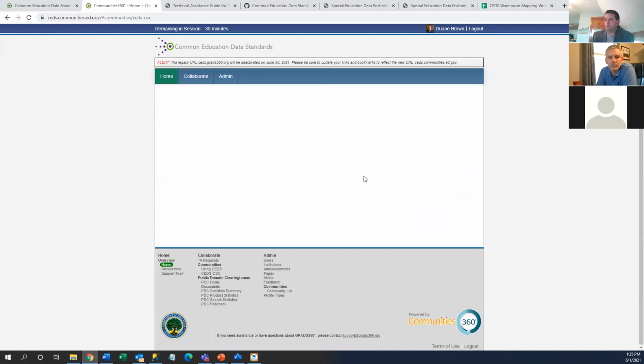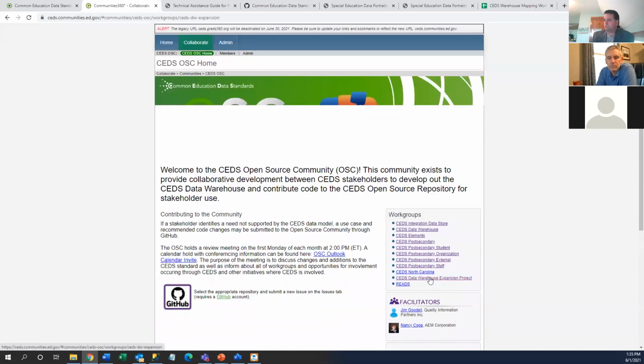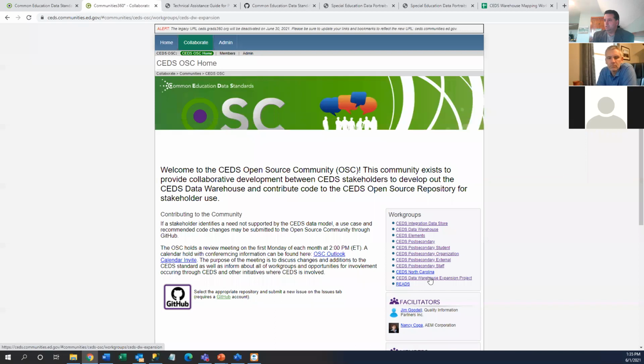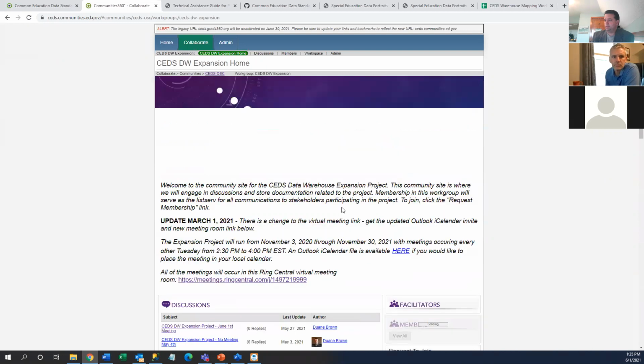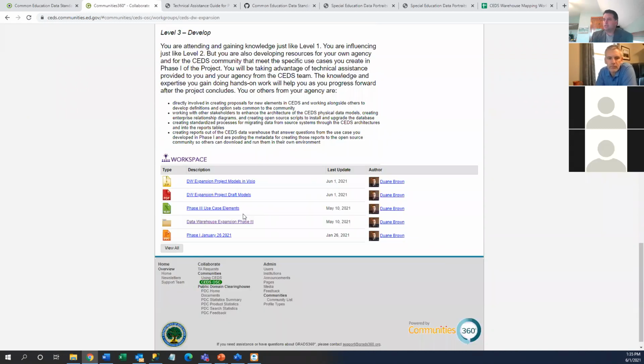And if we jump into the data warehouse expansion project, moving a little slowly here. There we go. Data warehouse expansion project. All right, down at the bottom, we have a workspace. And if you were to jump into there, you're going to be able to get the draft models either in Visio. If you happen to have Visio installed, it's a little easier to work with. You can also make edits if you want as you're reviewing it. Otherwise, we do have it available in PDF as well, where you can take a look at those models.